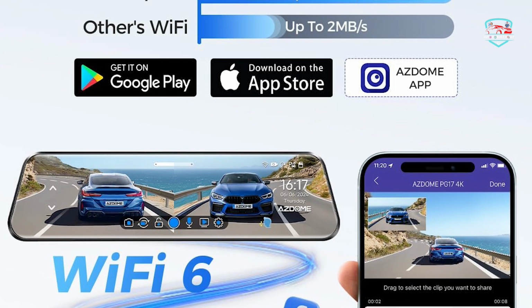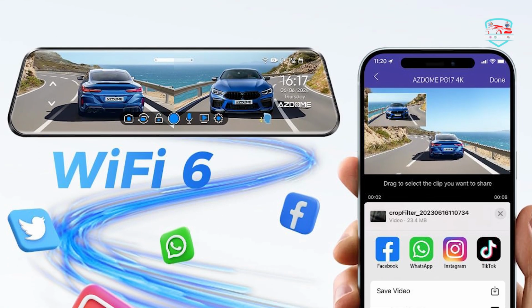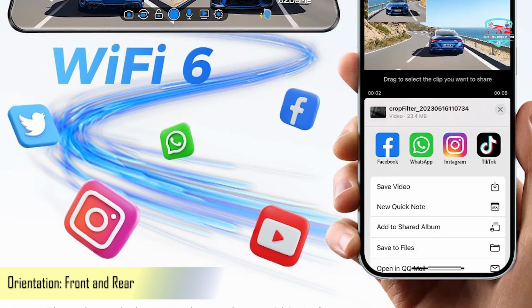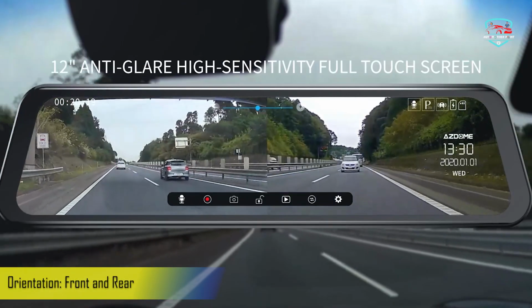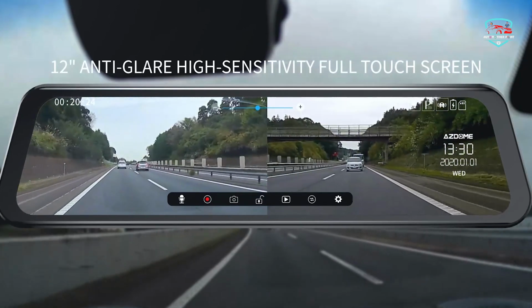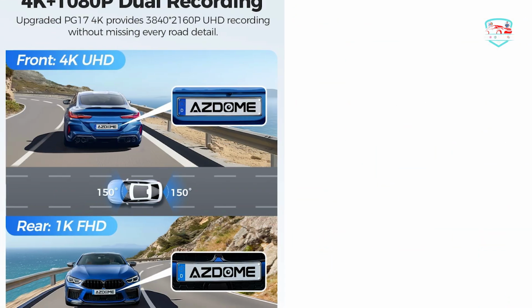64GB card and GPS module included. AZDOME rearview mirror dash cam provides a 64GB card and GPS module. The GPS module can record driving route, speed, longitude, and latitude while driving. It can provide important evidence in the event of an accident.